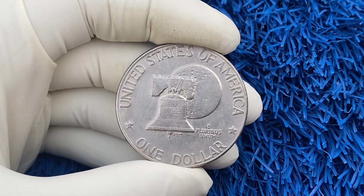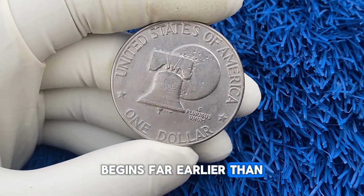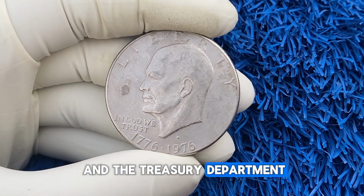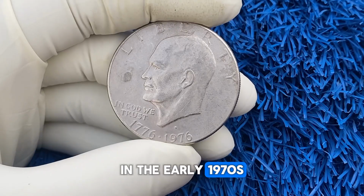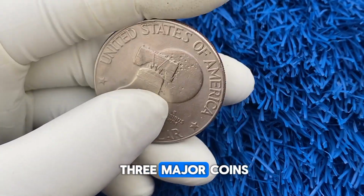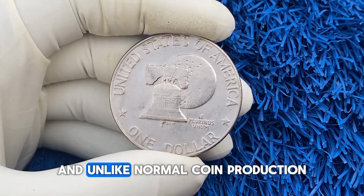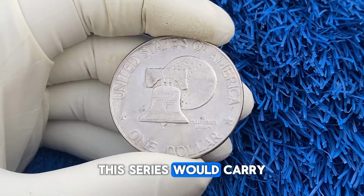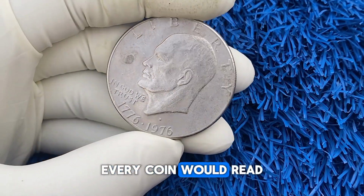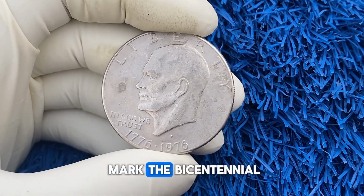the globe. Now, the story of the 1976 $1 coin begins far earlier than its official release. It begins with planning from the U.S. Mint and the Treasury Department. In the early 1970s, they needed to coordinate the massive production and redesign efforts for three major coins: the quarter, the half dollar, and the dollar. And unlike normal coin production, this series would carry a dual date rather than simply the year of minting. Every coin would read 1776 to 1976 to mark the bicentennial.